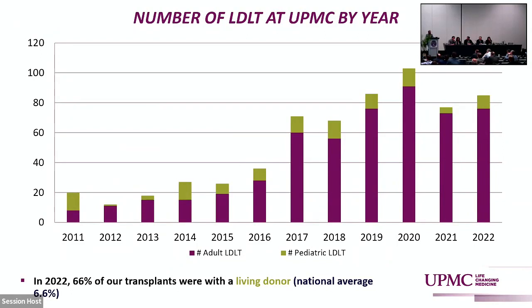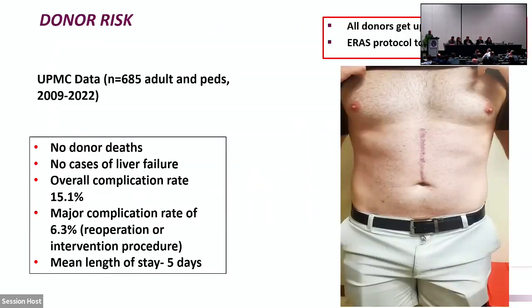We believed in live donor liver transplant as a strong modality for all of our patients, adults and pediatrics, doing roughly 80 to 100 a year over the last 5 years. It comprises roughly 66% of the total number of transplants that we do. So that's quite different from the national statistic, much more akin to what we would see in the Far East.